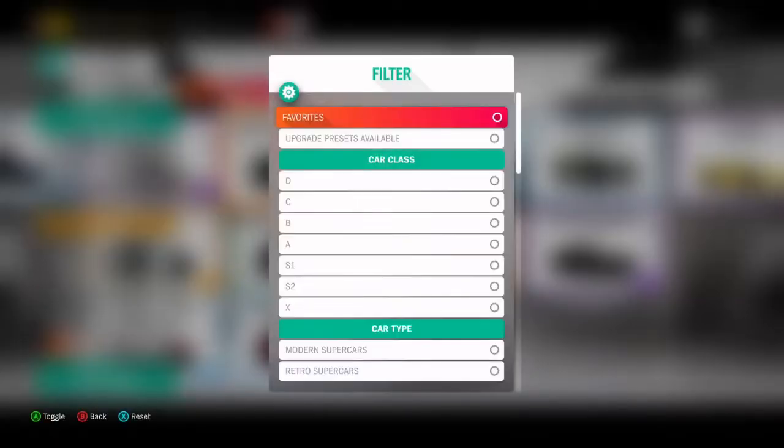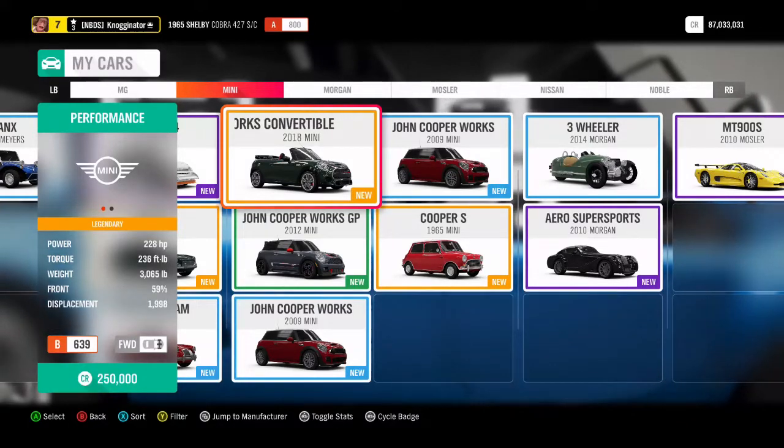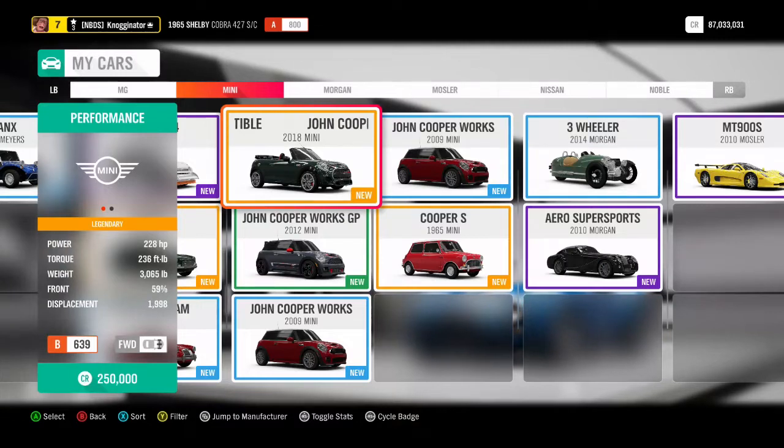Coming in at stock... I'm so terrible at this. Toggle stats. Thank you. Coming in stock, we have 228 horsepower, 236 foot-pounds of torque, and just over 3,000 pounds. So let's go ahead and build this thing up from the... I don't know exactly what I'm going to do with it.